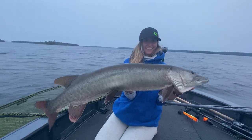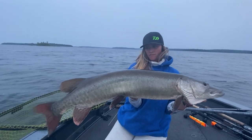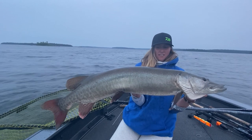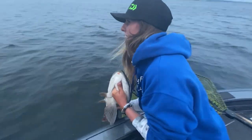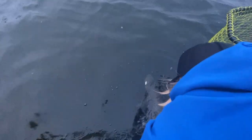Nice fish. So, 6. Okay, that's bigger than I thought. It's 45. 6th fish of the day, my second. Oh, she's heavy. A lot heavier than I was expecting. She's way bigger than I thought. It's a freaking heavy fish. I did not think she was nearly that big.